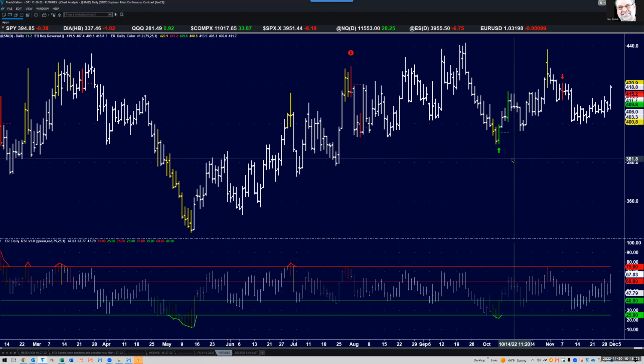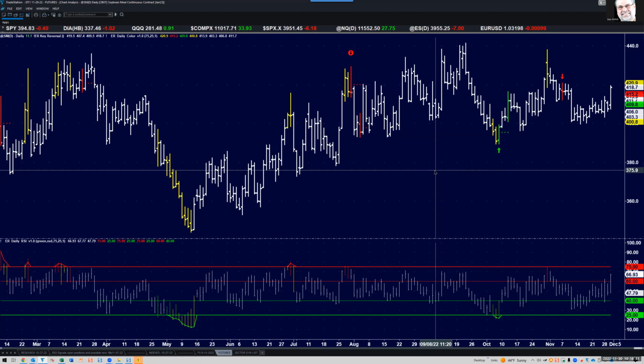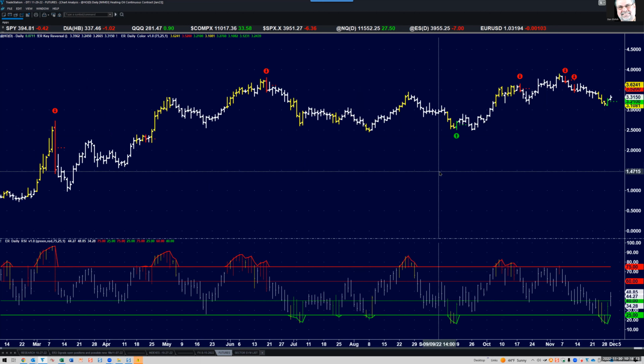Meal, soybean meal, caught the bottom, caught a good sell point, not the top. Caught the top of that rally, came close, but that was a bad sell signal. And that was a bad sell signal. Next chart. What was that? I'm sorry. Soybean meal, that's right.